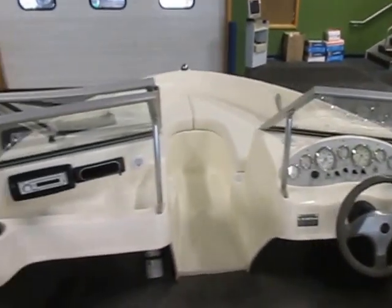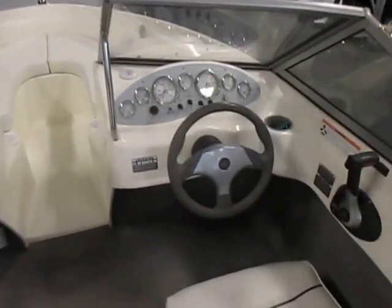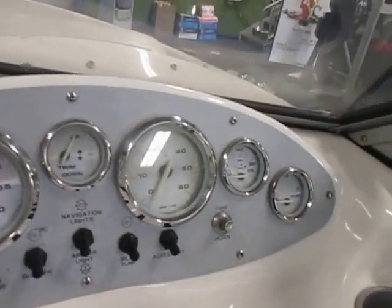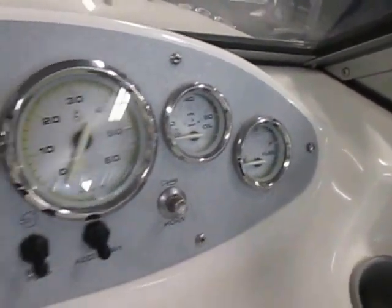Dual console, has a walkthrough windshield, gauges including voltmeter, engine temp, speedometer, trim, tachometer, oil and fuel.